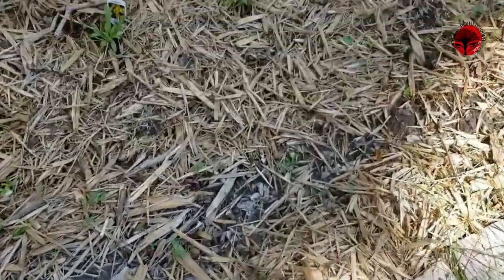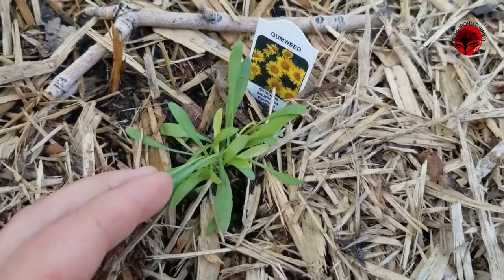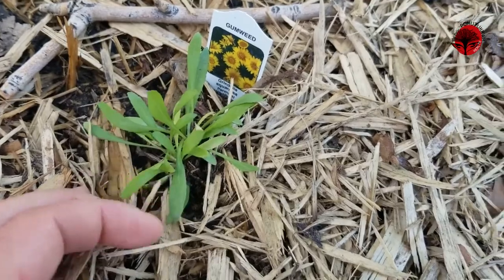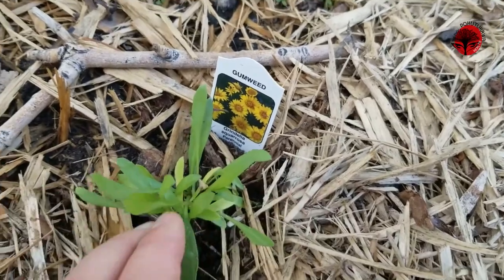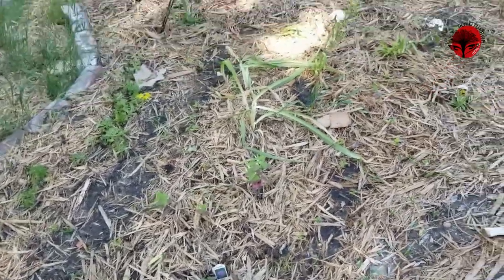Further down, oh, I got a cool order in the other day from a place called Prairie Originals in Manitoba, and they sell native prairie plants, and this is gumweed, which is Grindelia squarrosa, which we use medicinally, really good for coughs. Okay, so now we're in this kind of bottom bit of the garden.